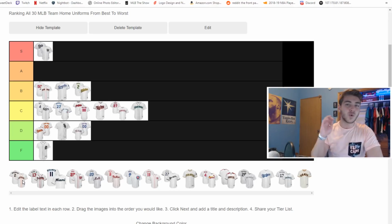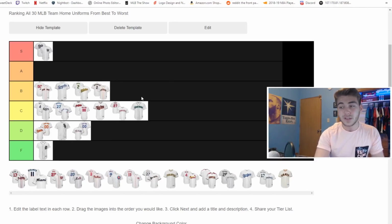The Houston Astros, of course, changed their uniforms once they came over to the American League, and I think it was a good decision. Personally, I like these better than the ones they had in the late 2010s, early 2000s with the National League. These are a B category uniform for me. I just think that orange mixes well with that navy blue. It's a pretty solid uniform.